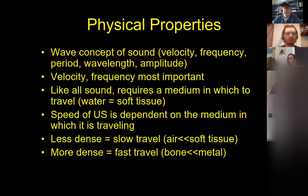The speed of ultrasound and any kind of sound wave is dependent on what type of medium it's traveling in. If you have a medium that the sound is traveling in that's not very dense at all, like air, then sound travels relatively slowly. On the other hand, if you have a medium that is really dense and kind of hard and stiff, such as bone or metal, then sound travels much faster in those types of things.